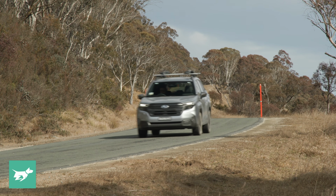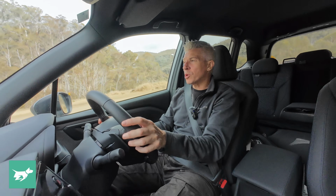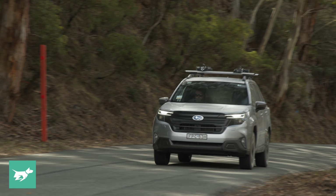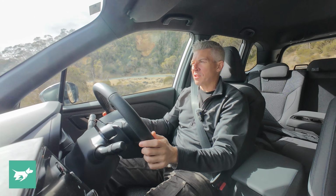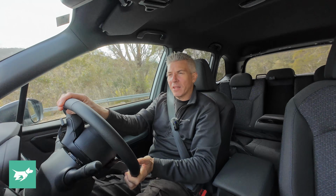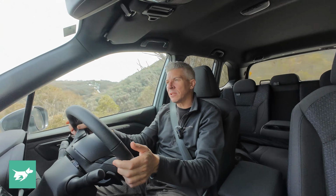A little bit of wind noise around the windscreen, but not too bad. Tyre noise also okay on these Falken regular road tyres. Only on the very coarsest of surfaces was road noise or tyre noise quite deafening. But, you know, that's only occasional and certainly not a deal breaker.